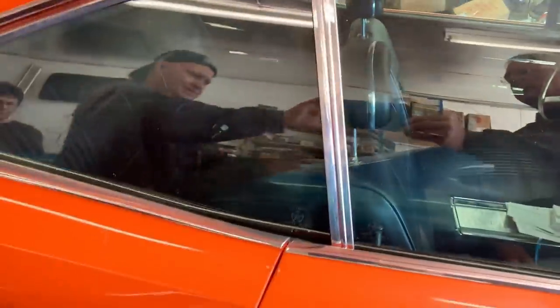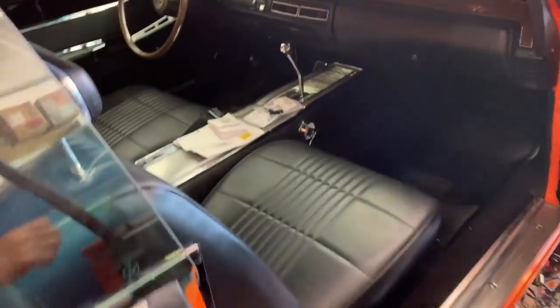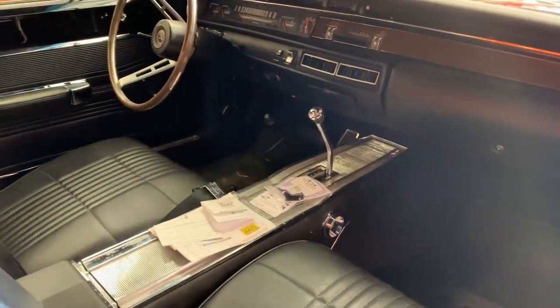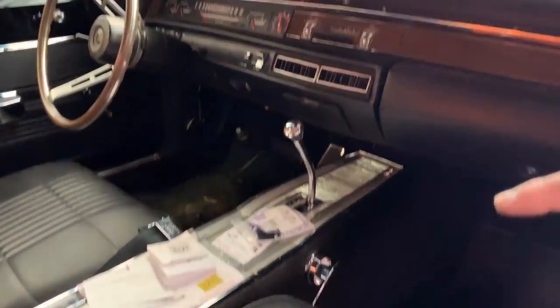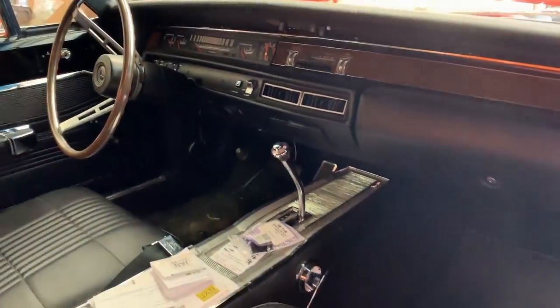Okay, all right, hold on. Let's get inside here. Oh, this is brand new also. Yeah, the only thing I didn't replace was the top plates on that console, which I have laying in the trunk. They're brand new in the box waiting to go on it.